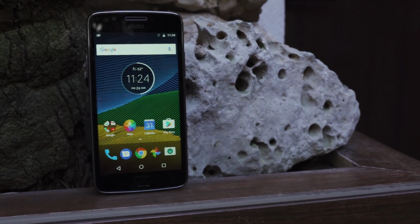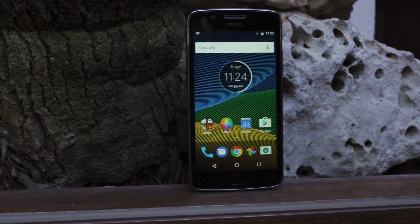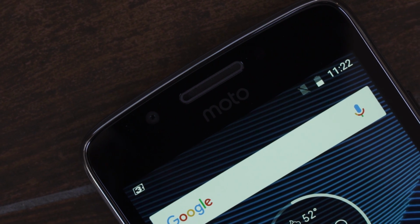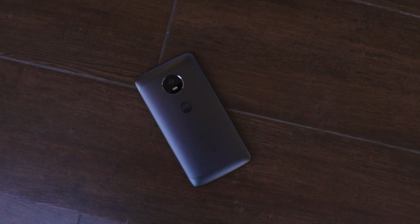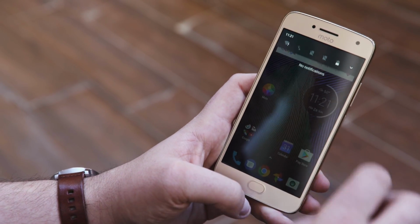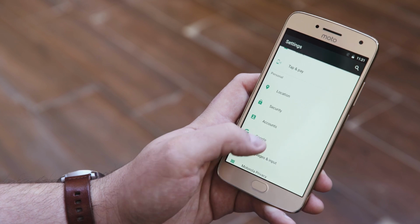It's got a 5-inch 1080p screen, runs Android 7 Nougat, and inside is a Snapdragon 430 processor. That's by no means a flagship level phone, but Moto says it's great for the things you do and the apps you use every day. It's got a 2800 mAh battery inside, so when you pair that with the low-power chipset inside, Moto says the G5 should get you all-day battery life.